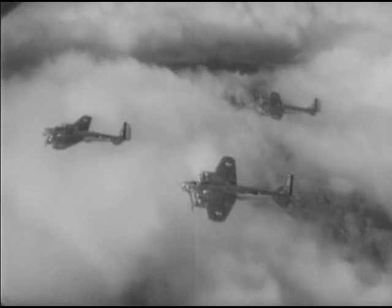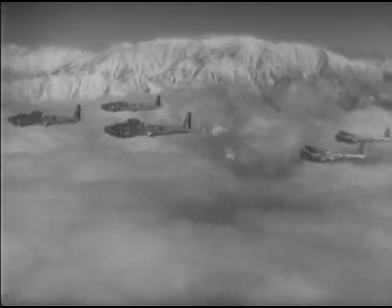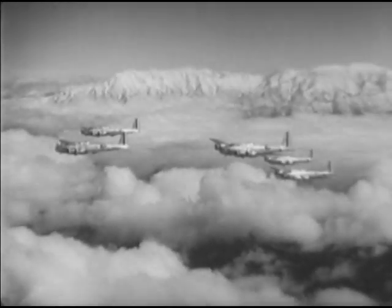The squadron flies over clouds and over towering peaks. The clouds open, and we see San Jacinto Mountain. Flying fortresses visit that lofty citadel of the Sierras.